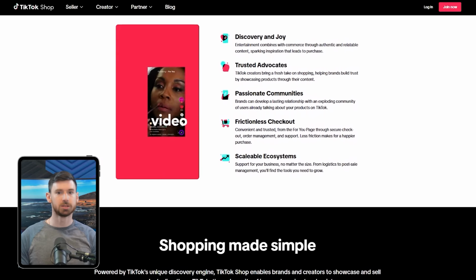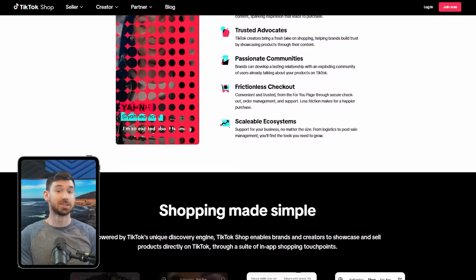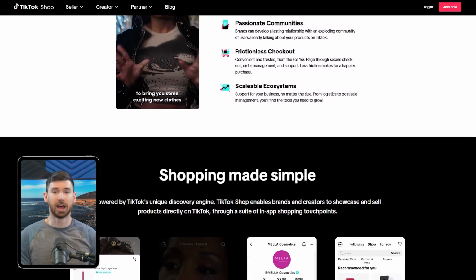It connects your products to your content so people can discover and buy without ever leaving the app.